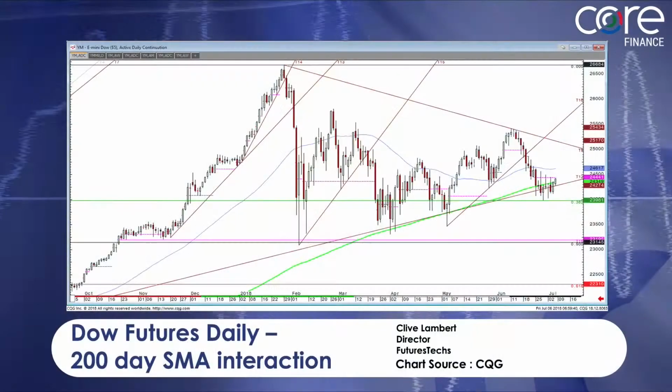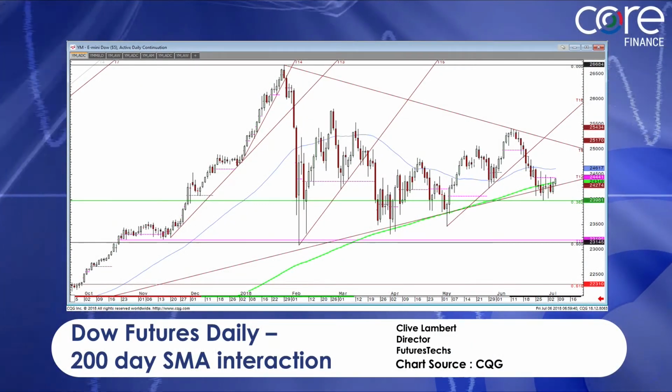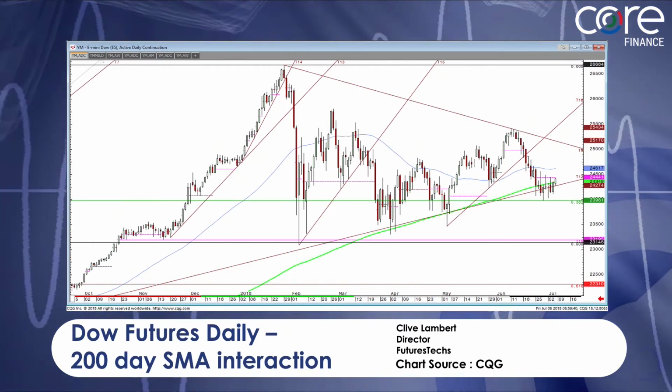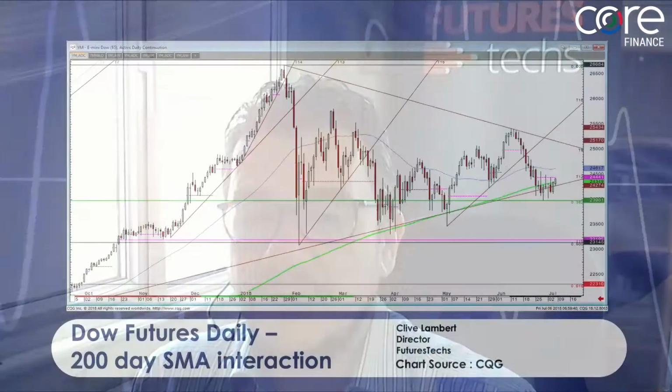Right, four thought-provoking charts to run through. Let's kick off with the first one: Dow Futures Daily, 200-day simple moving average interaction. What does this mean? It's what we've had all year, really, isn't it? We've had our eyes on the green line on that chart, the 200-day moving average on the Dow.